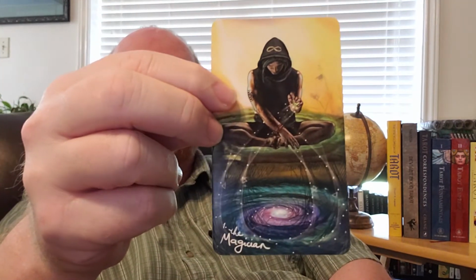Now, it starts off with talking about spreads, so spreads that you can use. It also, right off the bat, starts talking about reversals. And her philosophy is you can read them with or without reversals. And if you do read them with reversals, then right side up is the light seer, and if you're going to read reversals, then this is the shadow seer. She breaks that up quite nicely for you, and then wants you to do an exercise to find your light seer and your shadow seer within the deck. And I'm still working on that aspect. There's a couple cards that I can tell right now are probably going to be my shadow seer, but that's still part of the process of getting to know the deck.